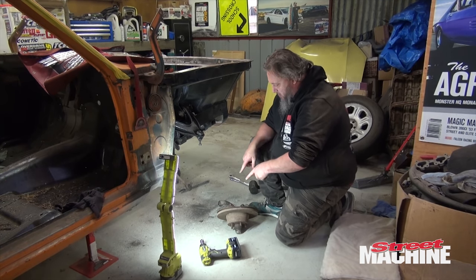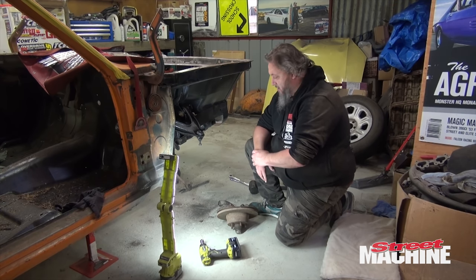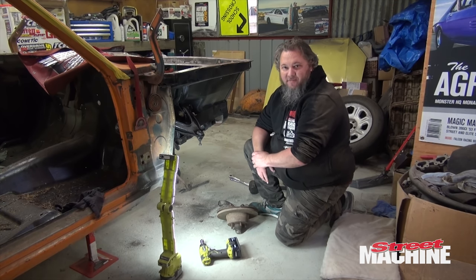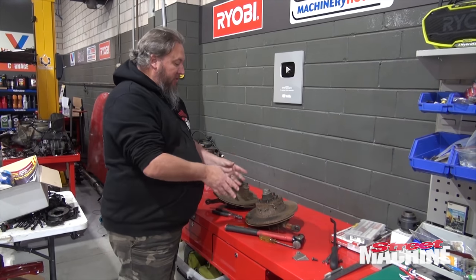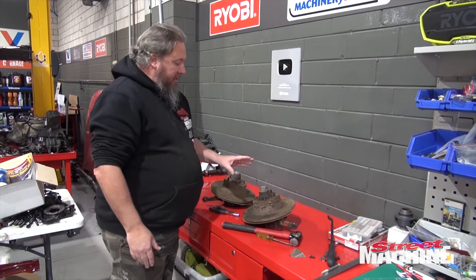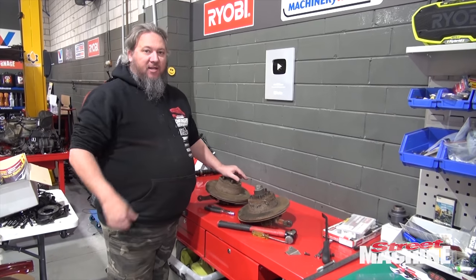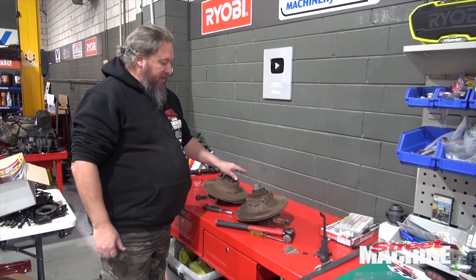So we'll get these back to the Carnage workshop, clean them up, get some new ball joints in them, get them on Dad's ute. So we have our stub axles and our disc brakes here from the other wagon. Now, all this stuff's pretty filthy. I'm gonna have to chuck it in the old bead blaster and clean it up.